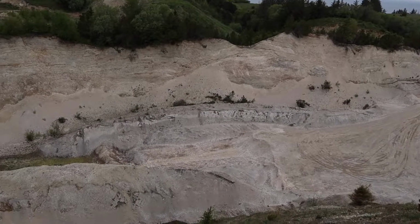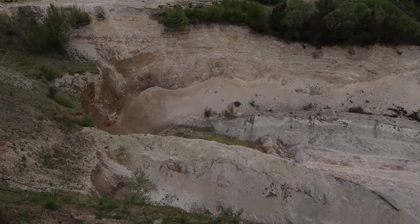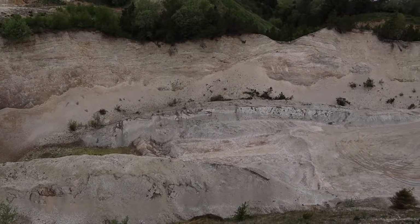It looks more like a limestone mine or plant pile than an ancient formation.